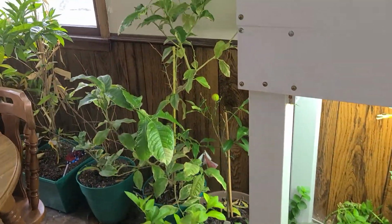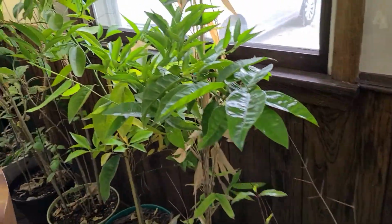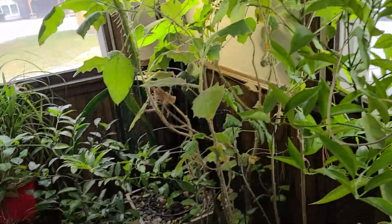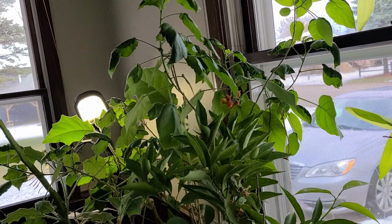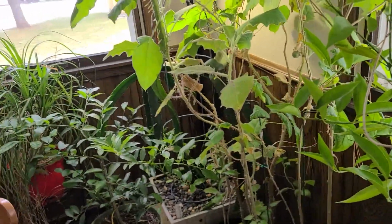So here's all my trees from outside. They're still doing pretty good. Some of them have started to flower indoors here. My Tamarillo over there is still producing little tiny Tamarillos there. Otherwise, everything else is doing great.